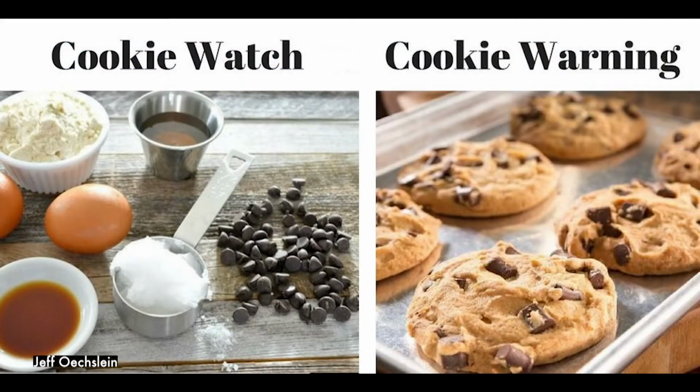Here's one of my favorite ways to visualize this. On your left is the cookie watch. The ingredients are in place. And on the right, it's all come together. Cookies are happening. That's the warning.